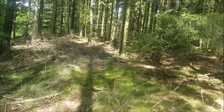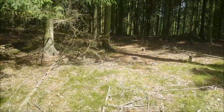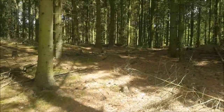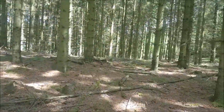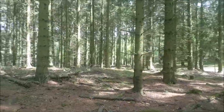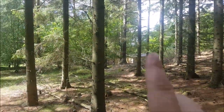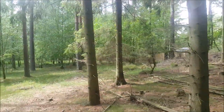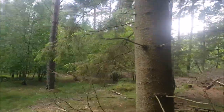Have a nice hill here, so a lot of arrow backstops. And lovely woods. We can't see it from here, but on the other side there's a big lake. So we're gonna do a bunch of canoeing there as well. Really looking forward to that.